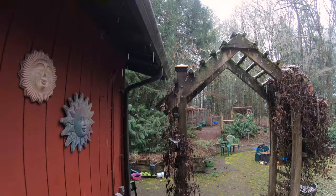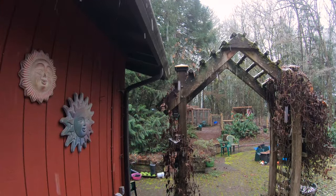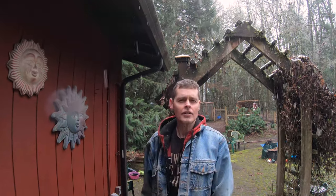You know, I love just about everything about living out here in the Pacific Northwest, but it would be pretty magical to have fireflies in the garden. Here in Oregon, this is about as close as we can get. Kind of nice to have a little snow.